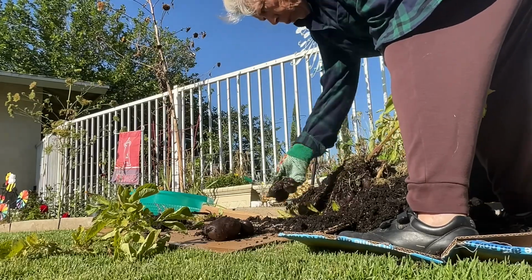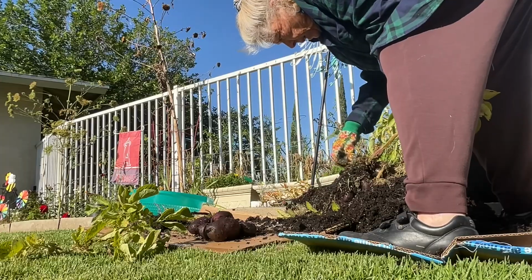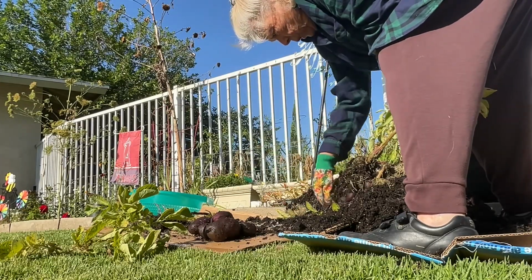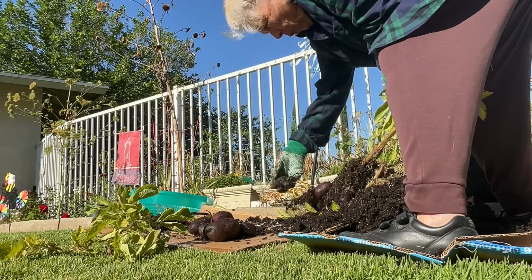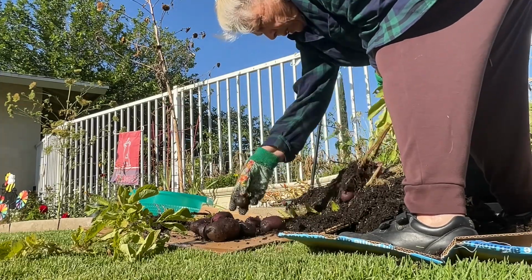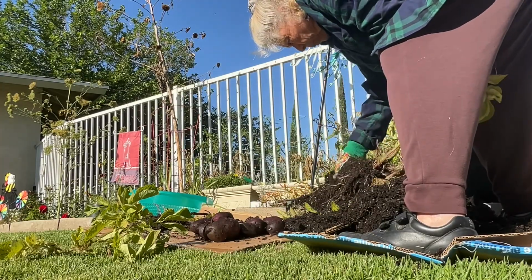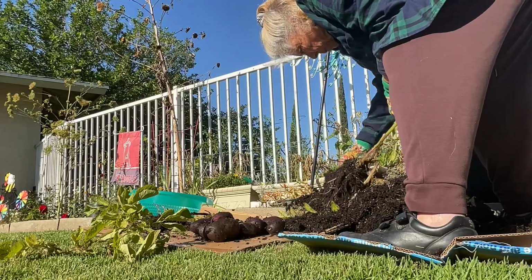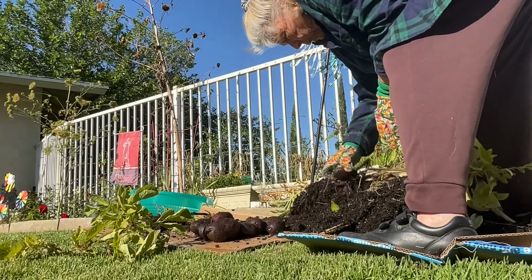well, here I have some more potatoes. But I do have quite a few small ones, so I think if it had another week or two, I would even have more potatoes, or bigger potatoes, maybe I should say. But since I don't know what I'm doing, that always makes a difference too.